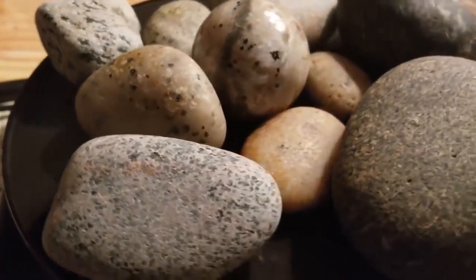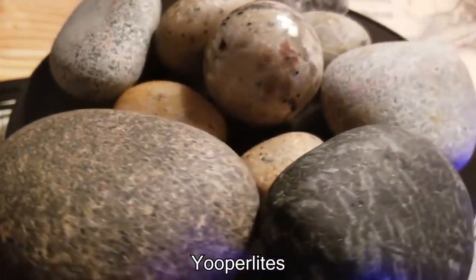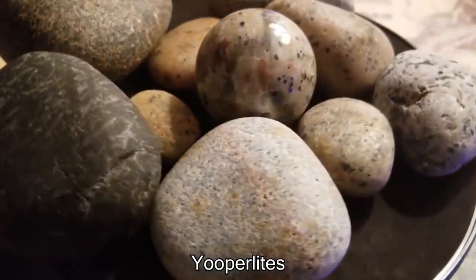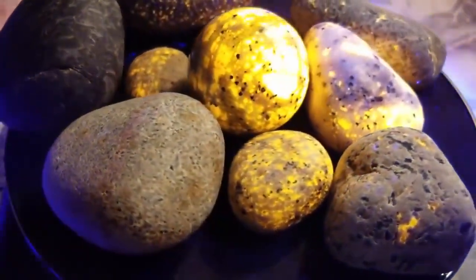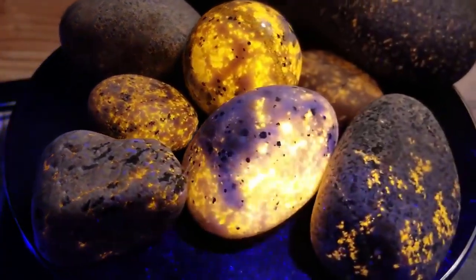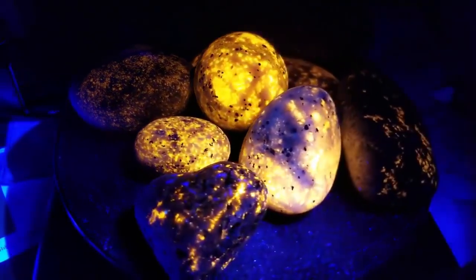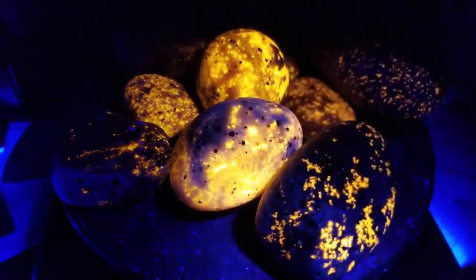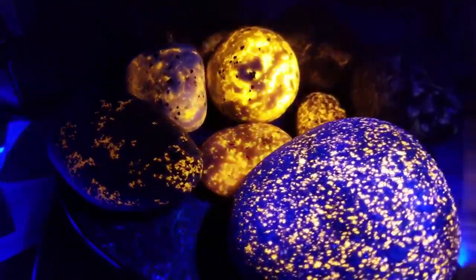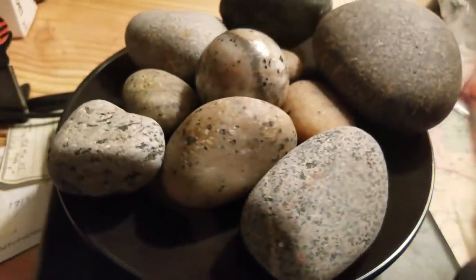About 3 months ago, a new type of rock was discovered in Lake Superior in the United States. These are called euprolites. They look like regular boring rocks until they're placed underneath an ultraviolet light. So this is what they look like without. You can see there's a couple different patterns going on. And they fluoresce very brightly under long-wave UV. Quite a few different flavors. White light back on and take the UV away.